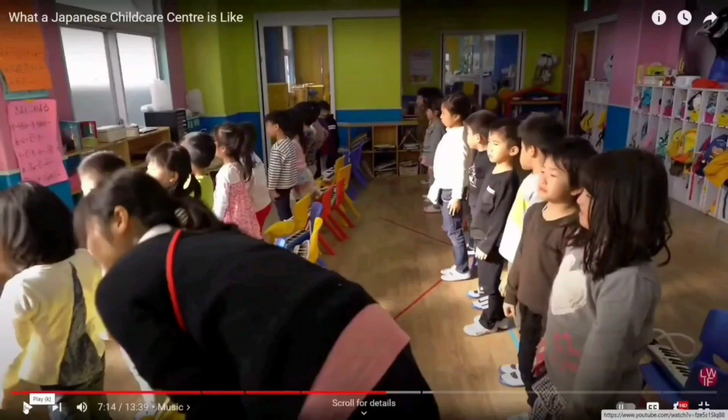Oh, look at that. That is so cute. The way they bow down and say thank you, we're done. That's so cute. And it does look like they are preparing for some kind of concert. Maybe at the end of the school year, they can perform for their parents and families.